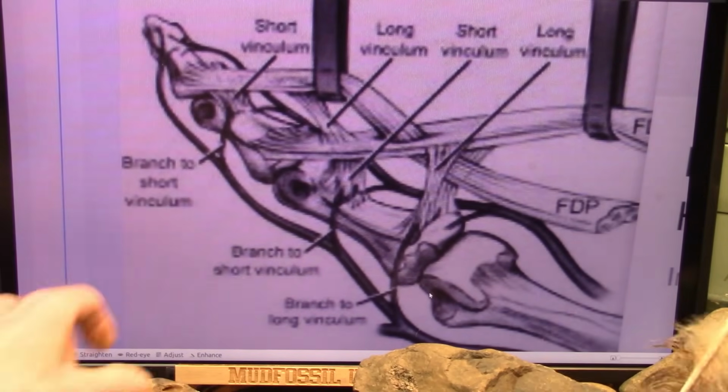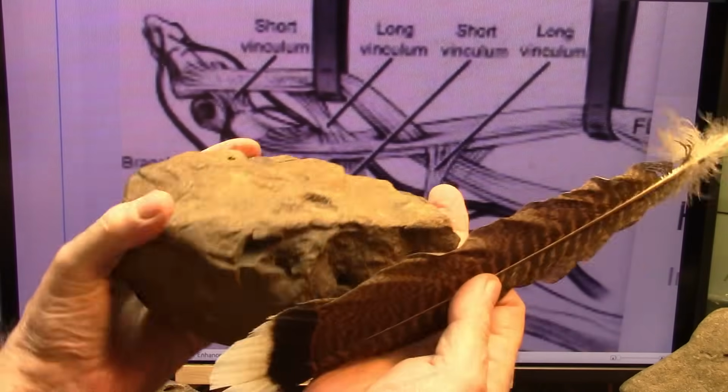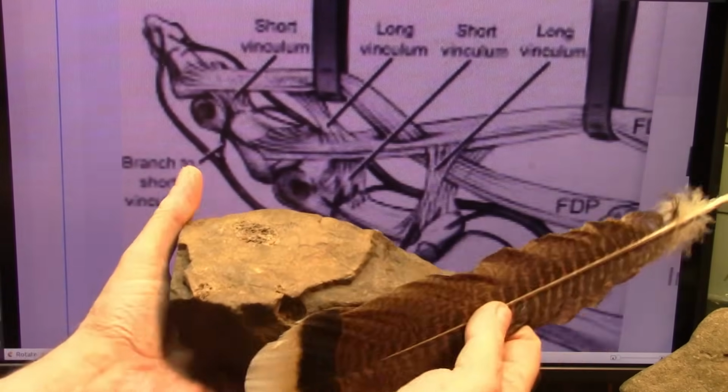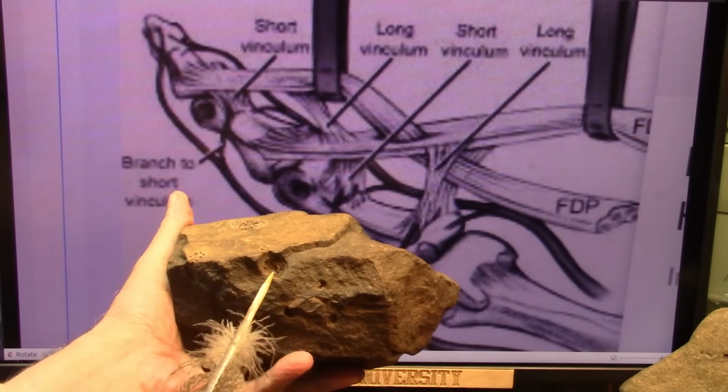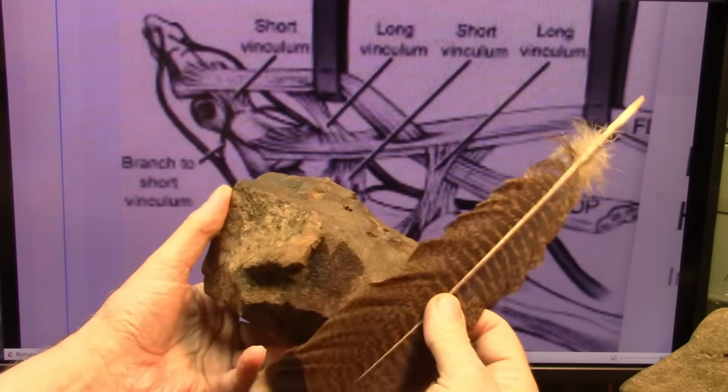All right, and this, I believe, also is tendon. Boy, this thing is heavy. And there's more of them over here. There's another one over here. There's a bunch of little spots where it looks like tendons were holding in.